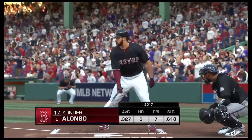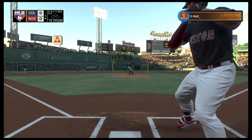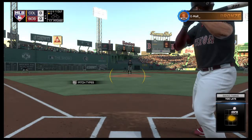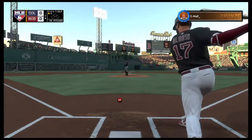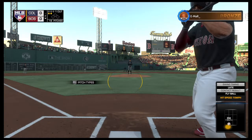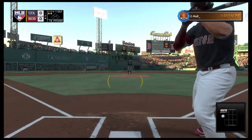Here's Yonder Alonso. Batting average for him on the season, standing in the .320s entering action today. Swung on and missed, outclassed by that fastball for a strike. The windup and the 0-1. And this is drifting foul back into the stands. The windup and the 0-2 pitch. Not a bad pitch there with two strikes, but it misses, 1-2.